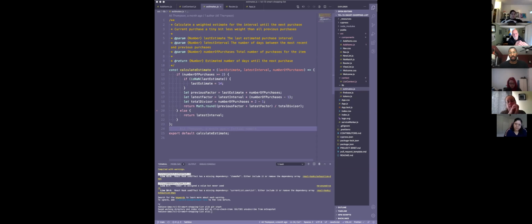The latest interval is the number of days between the most recent purchase and the previous purchase. So the current purchase, basically. They're saying it's marked like they just bought it, that's today. And then there's some number of days that have passed since the last time they bought it. That's stored on the item in the database, so we just make a comparison. That's where this date library is going to come in handy. So you need the number of days since the last purchase. That's that second parameter.